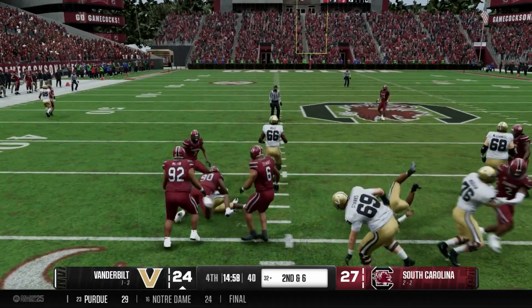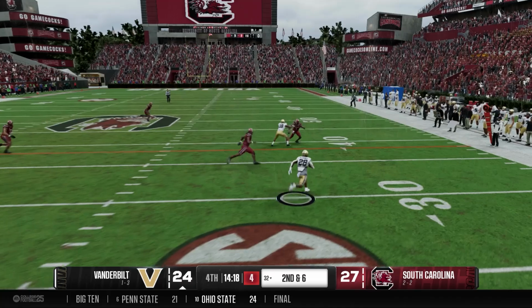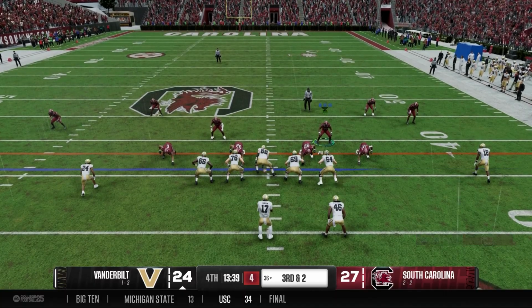1st and 10. Alexander, number 28, gets it. Picks up 4. He's motioning out here on 2nd and 6. Catches it in the flats. Tracked down, though, by Willis. And it's now 3rd and 2. It's Newberry now in the backfield.